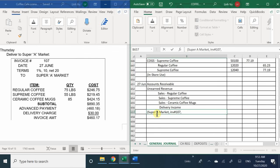What are the terms I gave this person? It's supermarket. It's 1%, then net 20. Good. So what are my account numbers? Starting from accounts receivable. 11,000. 26,000 for unearned. And 450. 4,100. 4,150. And 48,000.